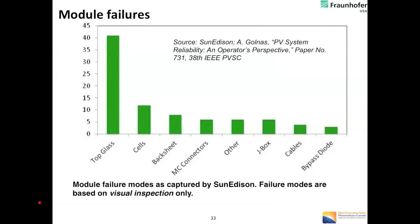Bypass diode, to go off on a tangent, nobody really checks the bypass diode. It's just assumed to work. So failure rate is likely to be higher. Because as they say here, there's a detectability issue too. These failures are just ones people have observed. They have to either see a drop in power that causes them to walk through the plant and look for problems.